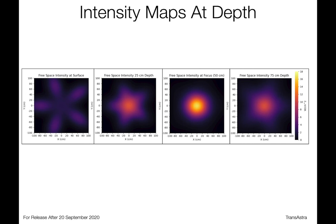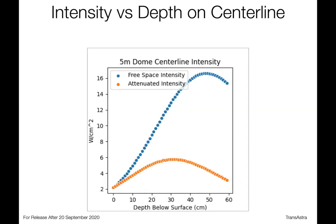What you can see here is taking our experimental data and mapping that in 3-dimensional space to an intensity map. On the left, you see the intensity map at the surface, and then 25 centimeters below the surface, 50 centimeters below the surface, 75 centimeters below the surface. The point is you need to have large-scale experiments to really get to heating below the surface in case there's a dry overburden. And this is what the field intensity looks like. The blue line is in free space. The orange line is with our calculated attenuation due to coupling to the lunar regolith.